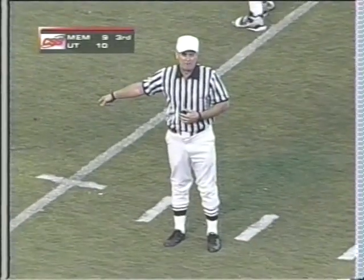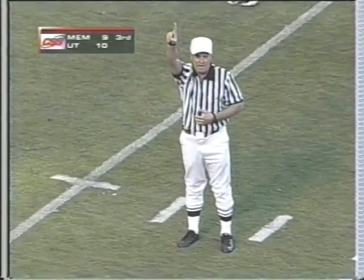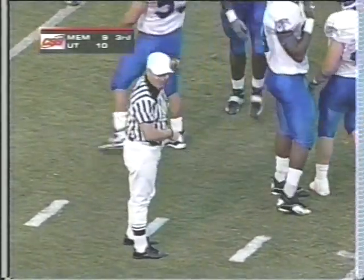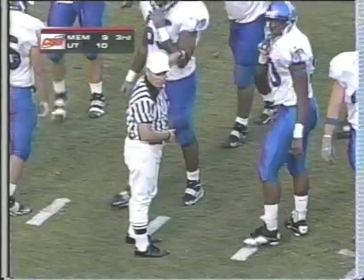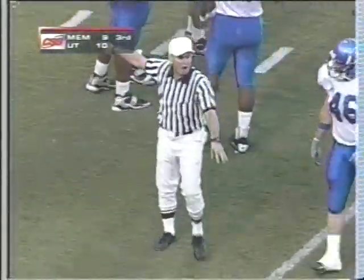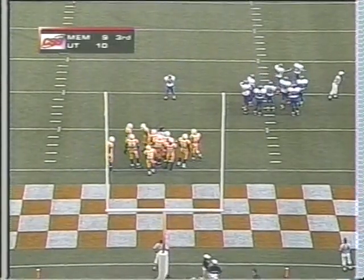That penalty will be enforced half the distance to the goal. One untimed down for the PAT. Well, they're going to enforce the penalty half the distance to the goal. Does that change the strategy of Memphis here? Not at this stage, I don't think, Bob. I mean, there's still 4:41 in the third quarter, and Memphis is playing pretty well. This isn't one where there's a desperation.